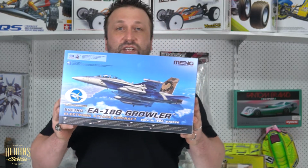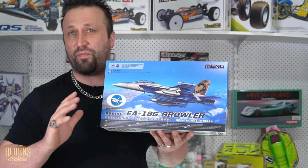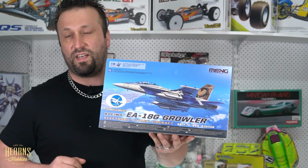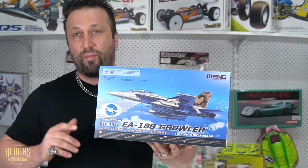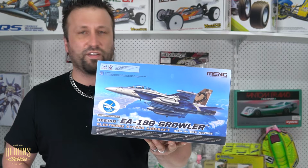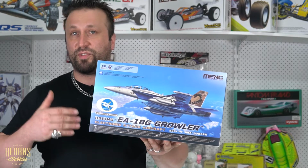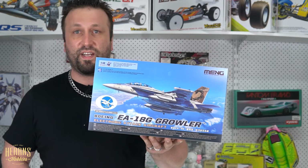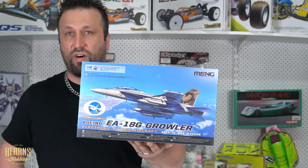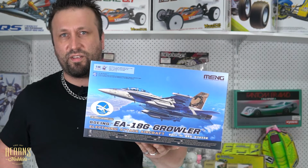This is a 48 scale, so it's larger than the other one that I did, and this is by a company called Meng. Now this kit is excellent, and as you can see, the EA-18 shares so much in the design of the FA-18 Hornet. Actually, in actuality, it has more than 90% common parts. So the cost effectiveness of operating both planes is apparent, and it also helps to enhance the capability of the Hornet itself.